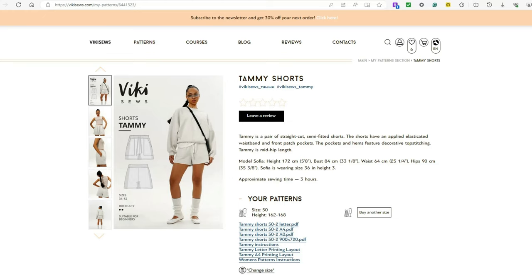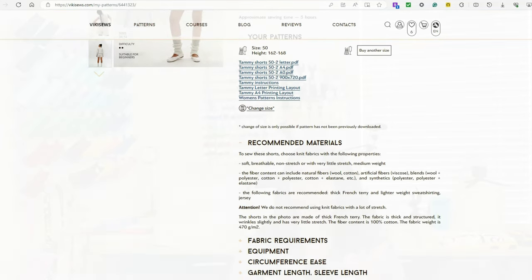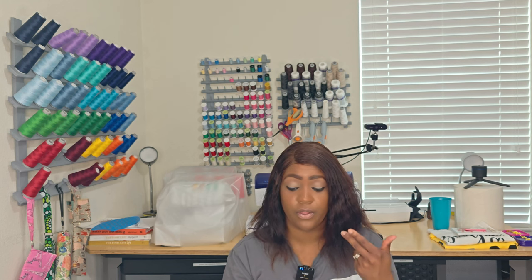All right. One thing I also want to mention with Vikisews patterns is that it comes in an AO file for you to send to the print shop. So it comes in a letter, an A4 and an AO pattern. Another thing with Vikisews patterns is that it has pictures throughout the entire instructions. So you're not just reading the instructions, and I'll show you guys what the instructions for the pattern look like. The instructions are very easily written as well, so it doesn't leave you mind blown on how to read them.